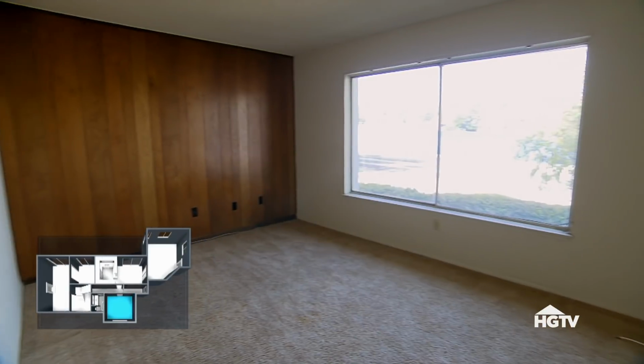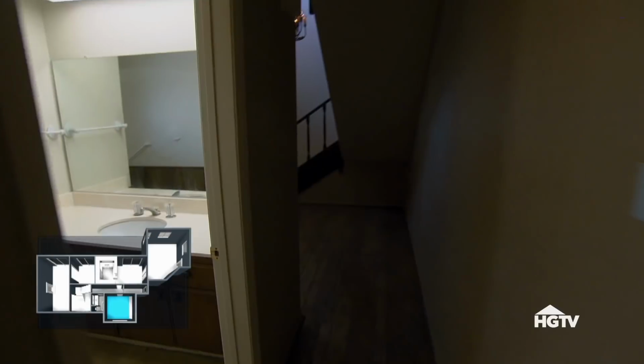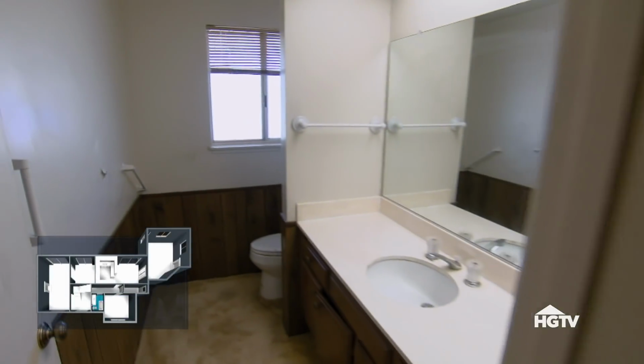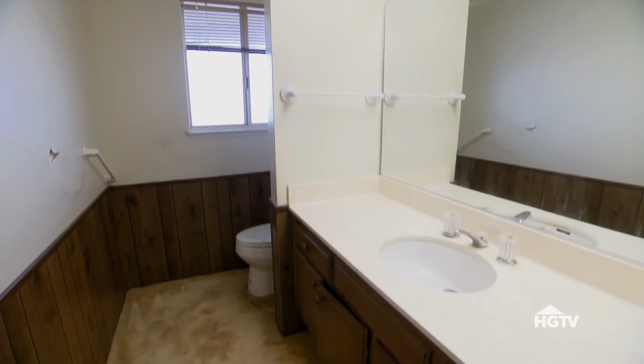So this is actually a big selling point because not every house has a main floor bedroom. And next door we have a 3/4 bath, so that's good as well. Interesting layout. Okay. The closet's there. It would be nice to make it larger, but I don't think we can steal space.